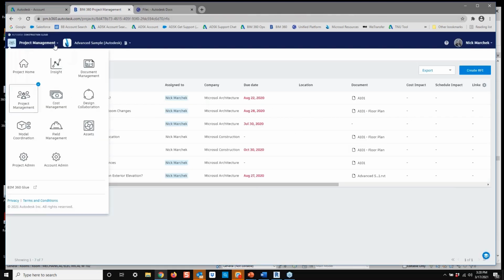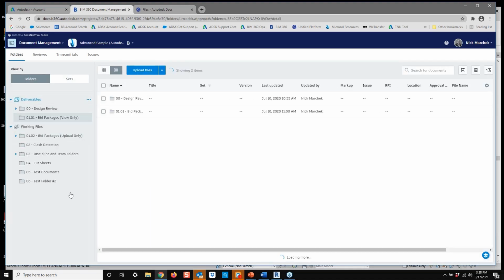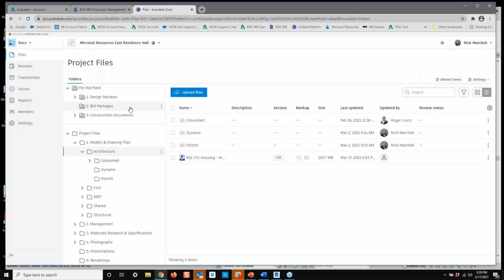So if I go back into BIM 360 and go back to my document management module here, just to show you the file structure essentially. So you can see here I've got a file structure over here on the left that houses all of my files, my models, so on and so forth. So in the unified platform, it looks very similar. But what you'll notice, at least in my opinion, it's laid out a little better.